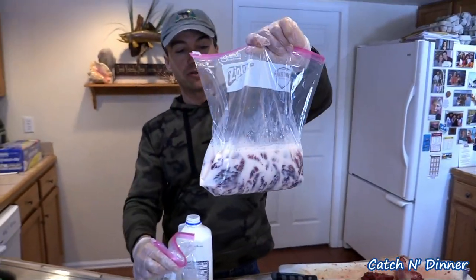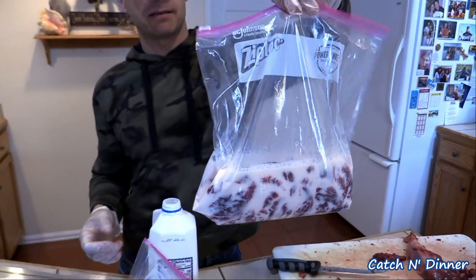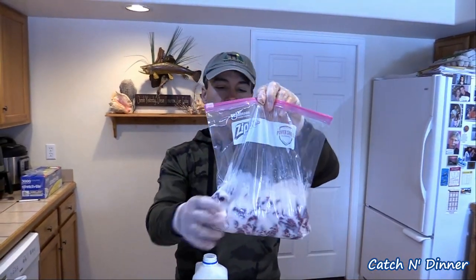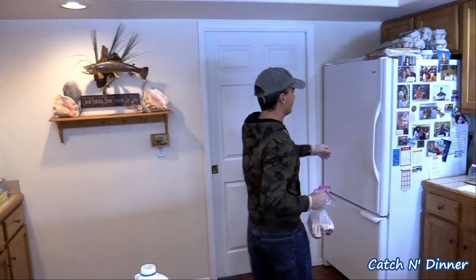See, it's already starting to turn a little bit. It takes a little bit, but somehow the milk draws out some of that blood. You can see the milk is starting to change color a little bit, and in a bit it'll be a lot redder, but it just helps the flavor. So we'll see in a bit. I'm gonna put it in the fridge.